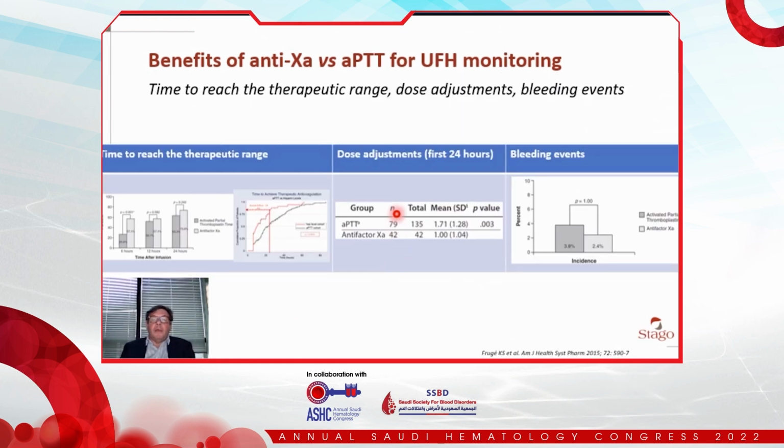Furthermore, when you use unfractionated heparin, you have to reach the therapeutic range, and it has been shown that the time to reach this therapeutic range is shorter when you use the anti-10A activity to monitor UFH than when you use the aPTT. And there are also less dose adjustments in the first 24 hours of treatment when you use the anti-10A activity versus the aPTT. And finally, and last but not least, I would say there are significantly fewer bleeding events when you use the anti-10A activity assay than when you use the aPTT.